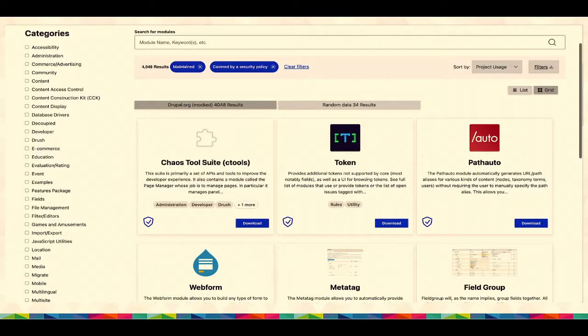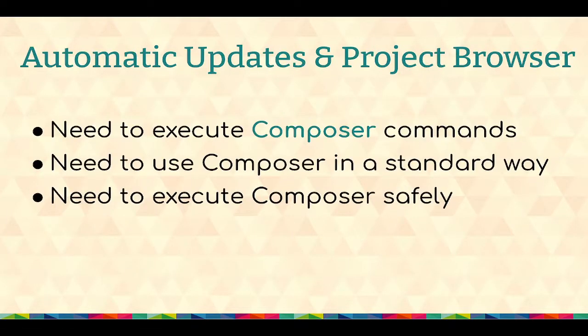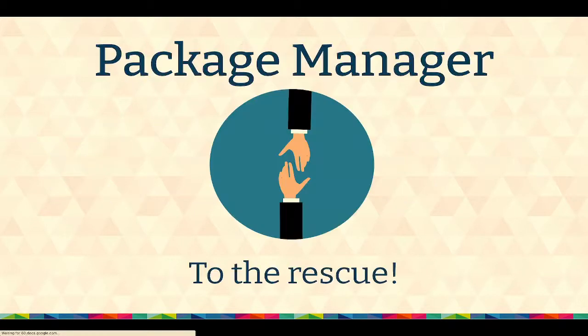So this is the UI for browsing. They share the problem of composer being a pain point for a lot of people. They both need to execute composer commands, and they both need to do it in a standard way, meaning if you update via automatic updates and then uninstall the module, there really should be no tell that you used automatic updates. Or if you install a module via project browser, you should be able to completely uninstall it, just as if you had installed it via the command line with composer. And it also needs to be able to do the composer operations safely. That's where package manager comes in.